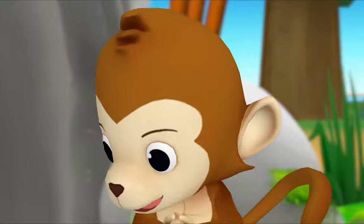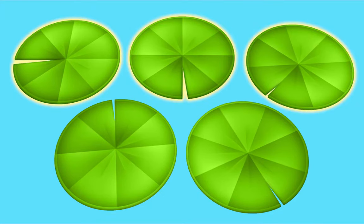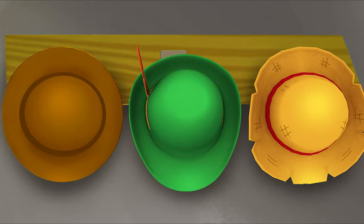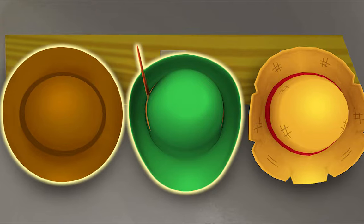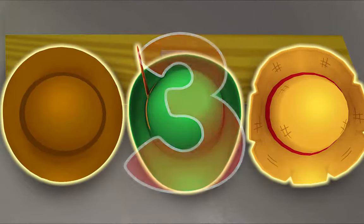Let's count lily pads. 1, 2, 3, 4, 5. 5 lily pads. Now let's count Mr. Frog's hats together. 1, 2, 3. How many in all? 3? Yeah, you got it!